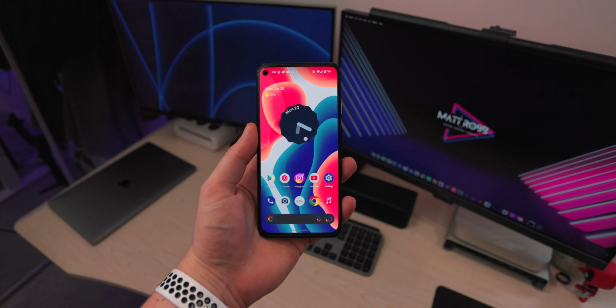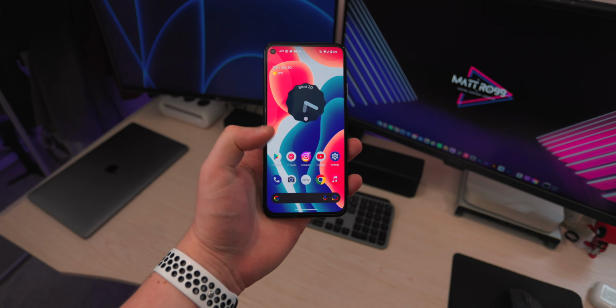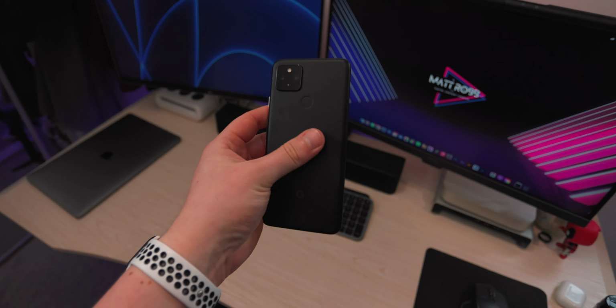So yeah, even in 2022, I'm still impressed with the Pixel 4a 5G. There is actually a newer version out for the US and Japan, which is the Pixel 5a 5G. But yeah, if you want a stock experience without too much bloatware, that's got the best of the best, the latest software updates, and a very pleasant experience in terms of using the device, then the Pixel 4a 5G is definitely still worth it in 2022. I can confirm that it's still a great device.